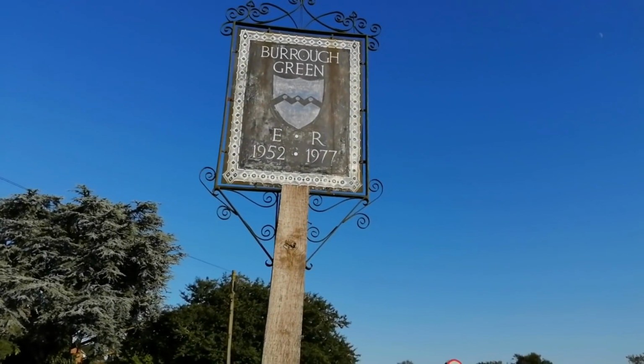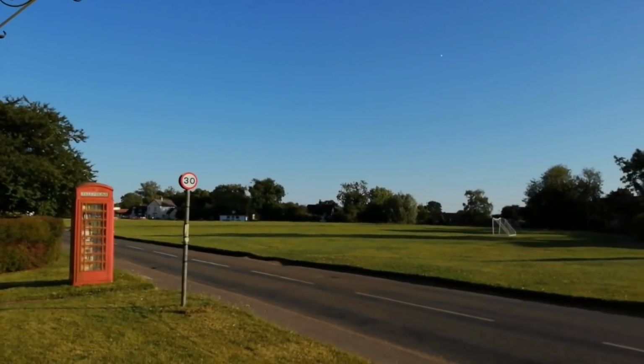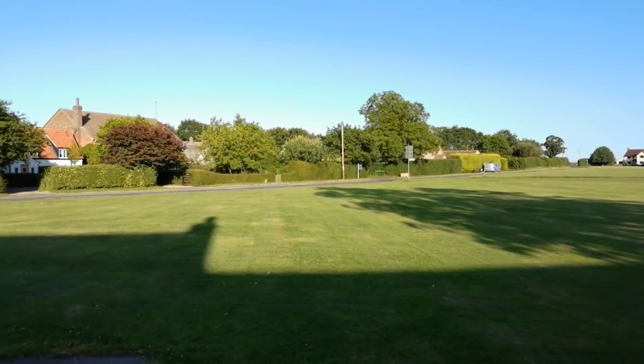Borough Green is another of the strip-shaped villages of the Radfield Hundred. The 11th century church houses monuments to the De Burgh family.